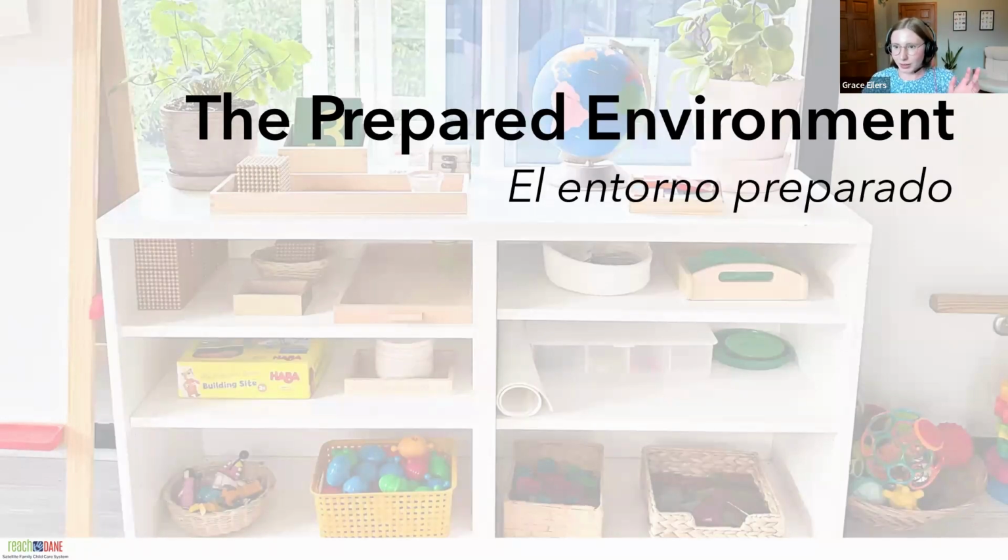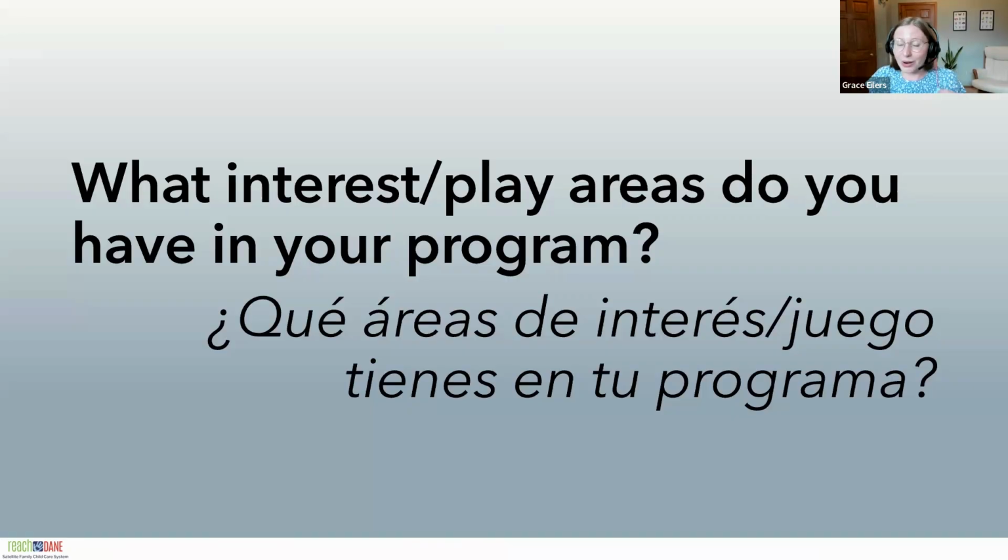It's a long quote, but the pieces I like to take from it are: the teacher's task is not to talk, but to prepare a special environment made for the child. And we are going to dive into that, not before we talk and think about our own spaces and our own programs. So think about this question: what interest or play areas do you have in your program right now?